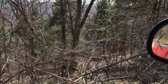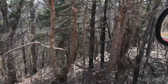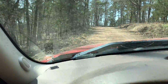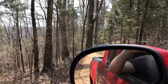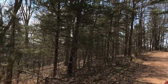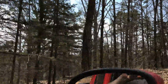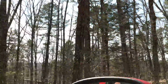Now you can see it is steep on this part. You could potentially put a road in, but it would be a task. But this property does have a nice level spot here toward the northwest, I guess. You can see it's starting to level out. Nice mature timber. I'll pull up here and park. I don't know if you can pull right on the property or not right now. It looks like this would need to be cleared out a little bit.